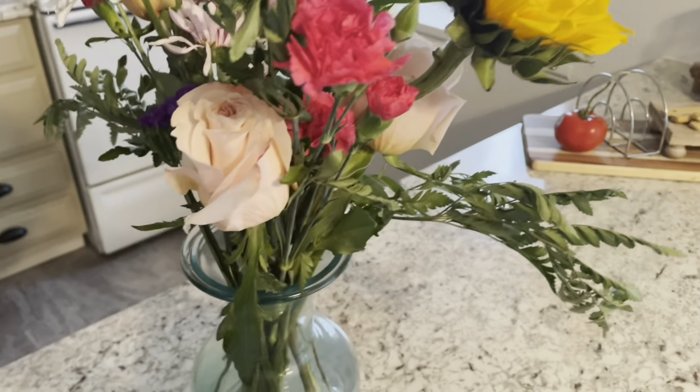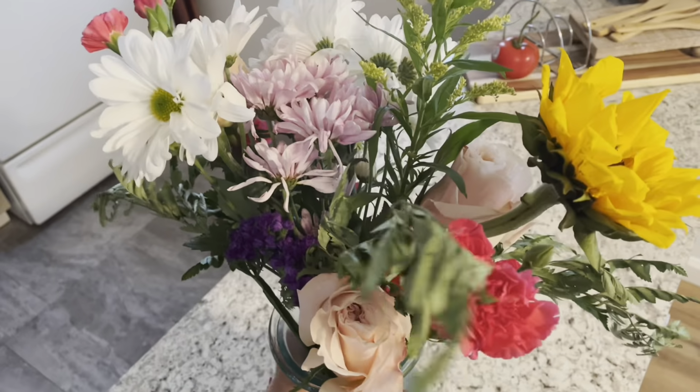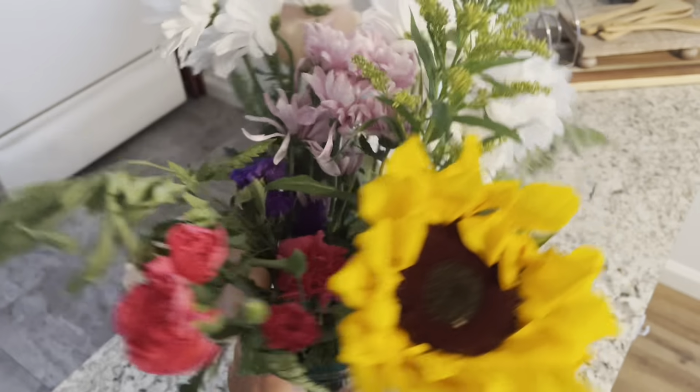And let me share with you my beautiful flowers that my girlfriend bought me for my birthday. How pretty, right? How sweet. They're so pretty.